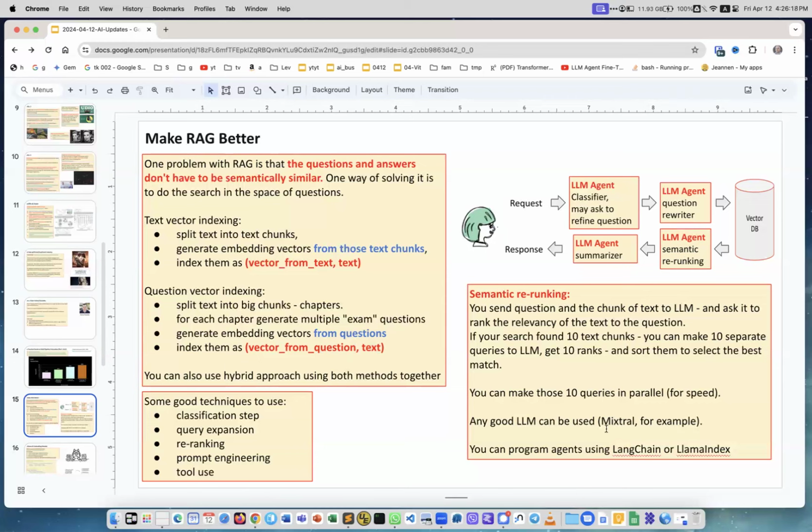Well, you can use Mixtral, it's very good. And ask, okay, please rank relevancy of this text to this question. And you do these requests for each of those 10 text chunks. Well, you can do it in parallel for speed. And then you have 10 numbers and you sort them and you select the best relevant, and that's what you return to this summarizer agent which generates the response. So you can make those 10 queries in parallel for speed.